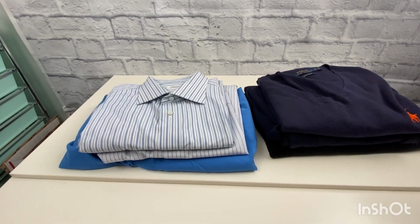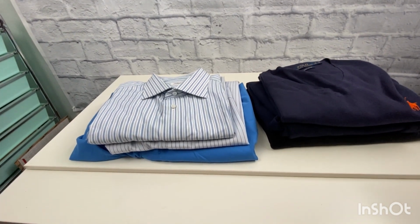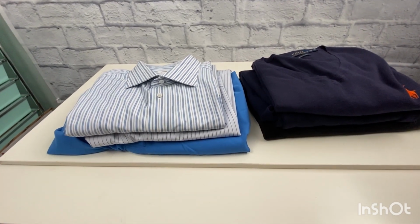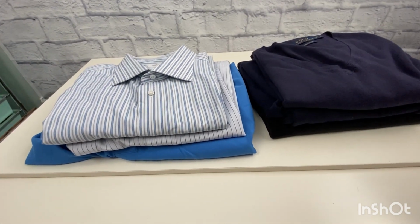So, getting around to doing some pictures. All these things I've made listings for, then I take pictures. So we're going to go over the things. There's some ties, a few pieces of men's tops, and some belts. I'm going to tell you about certain things to look for, brands, and so on.